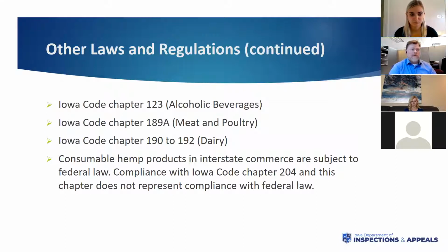Other laws are potentially impacted here. We have alcoholic beverages, meat and poultry, and dairy. Those three areas, we worked with those agencies when drafting the rules. They were pretty clear that within their own state laws for those agencies, this product, hemp, could not go into alcoholic beverages, meat or poultry, or dairy during the manufacturing process.